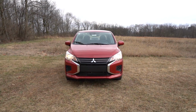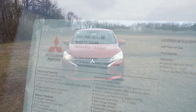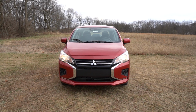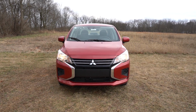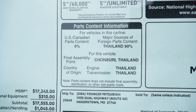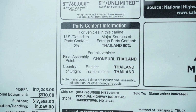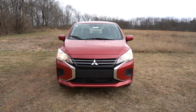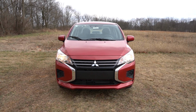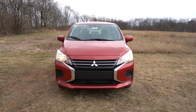All right, so here she is, you guys, the new 2023 Mitsubishi Mirage G4, finished in infrared, in case you were curious of our exterior color name that we had on this one here today. But as always, let's go ahead and start where this one is made, taking a look at the VIN, and even just looking at the window sticker. You would think this would be made in Japan because Mitsubishi is a Japanese brand, but this one is actually built and assembled completely in Thailand. So, pretty cool, kind of interesting.